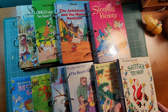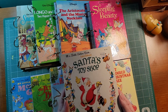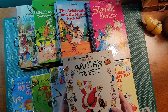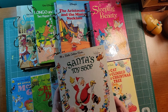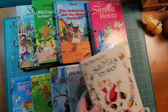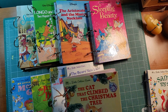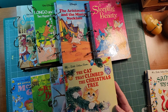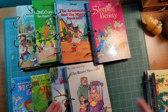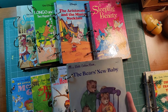So I'm going to show you a quick little view of the cover. So this one is Walt Disney's Santa's Toy Shop. I've left the original price tag on it. I try not to alter the books if they have names written on the inside or anything, especially the little golden books. I like that personally. This is The Cat Who Climbed the Christmas Tree, so this would be great for a December daily journal or for a baby's first Christmas.